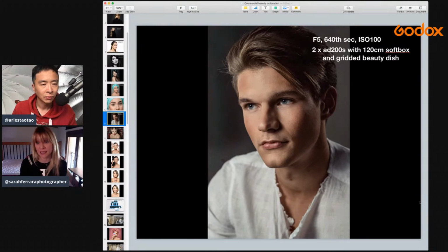It would be very easy to make him look feminine. I don't want to make him look feminine. So shadows, harder light. Guys look good with, it's so unfair, guys look good with wrinkles and gray hair and cragginess.